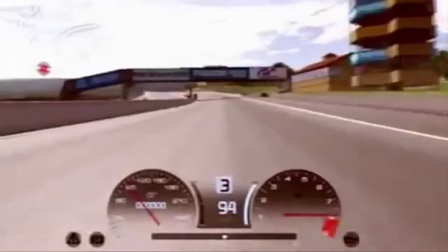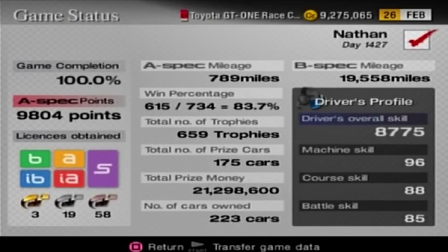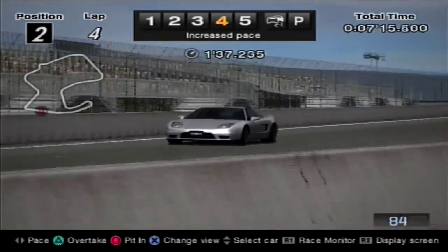So I guess we'll just have to go for the second slowest driver we saw this series, unfortunately, which is my B-Spec driver, who, as I established at the start of the series, is very highly skilled and is nearly as good as it is possible to get a B-Spec driver in Gran Turismo 4. But despite that, he was still slower than me, as seen in the first part of this series.